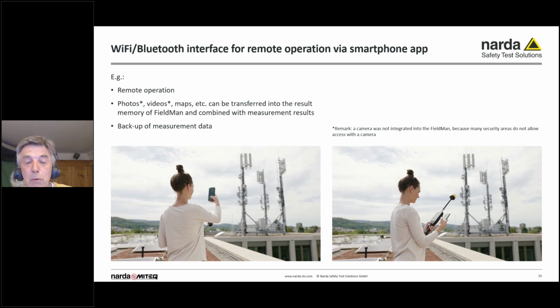So both instruments have the same information on site, the field strength meter and your mobile phone. And if you give away, for example, the field strength meter, you can still go back into the office and you have everything on board your mobile phone. Or you connect your mobile phone to your computer and you can download everything.